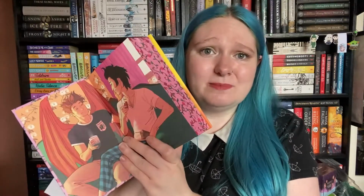And then the other pre-order was Any Way the Wind Blows by Rainbow Rowell. This is the final book in the Simon Snow trilogy, and look at those edges. Not only those edges, but the actual naked book, and also the end paper artwork in both the front and the back is absolutely gorgeous.